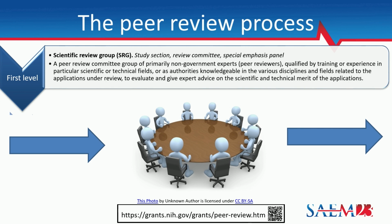If you're on the top half, those are the applications that actually get discussed at the meeting when they assemble, either in person or lately a lot on Zoom, but I think they're starting to go back to in person. And this is, I think, where the kind of interesting stuff happens. So your application will have 3 primary reviewers, sometimes 4 or 5, but usually it's 3.